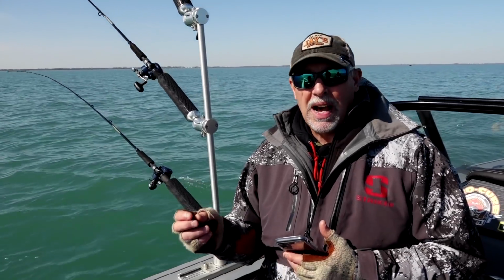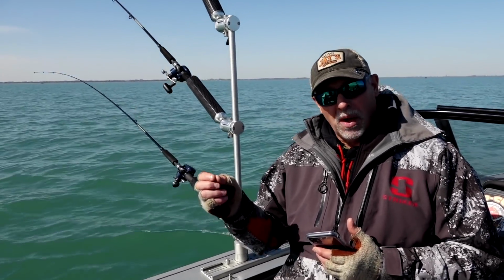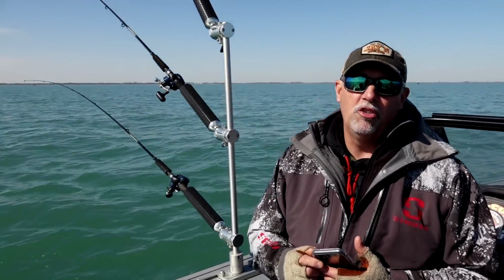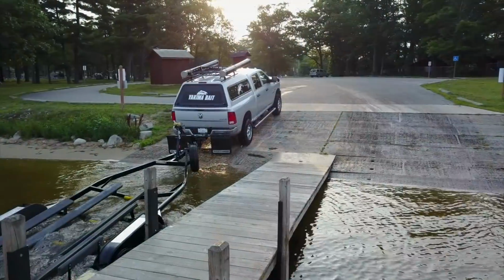So the app saves a lot of time, no guesswork associated. If you're seeing fish on the graph at a certain depth and you want to get your lures to that depth, the Precision Trolling Data app will do it for you. Day in and day out, it puts more fish in the boat.